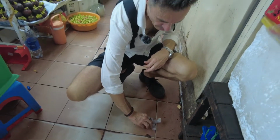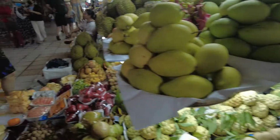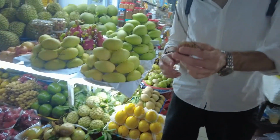I'm not eating that, obviously, but I don't want to leave it on the ground. Okay, let's do one rambutan. Are you able to pluck one rambutan or no? Can I buy one rambutan? How much? Three. Oh, 5 mun.